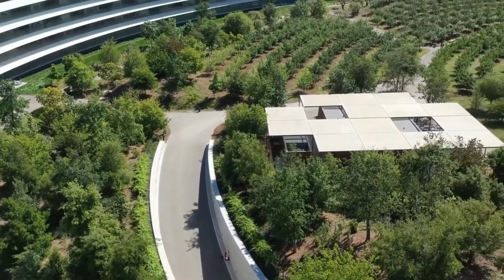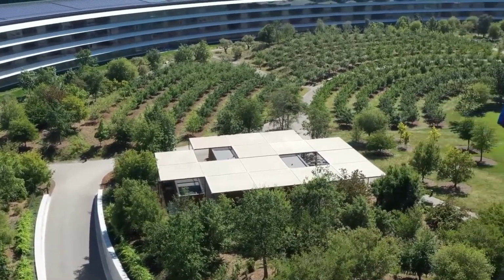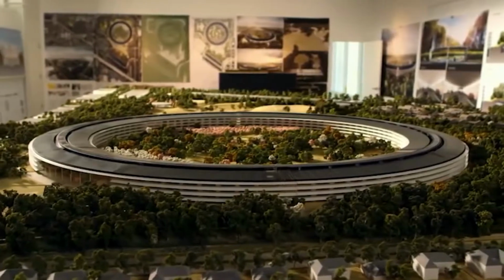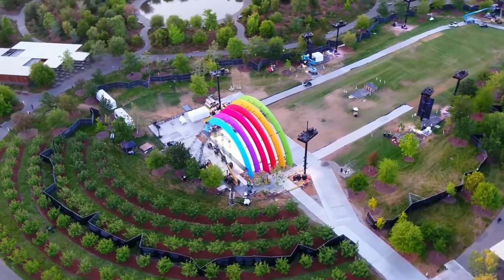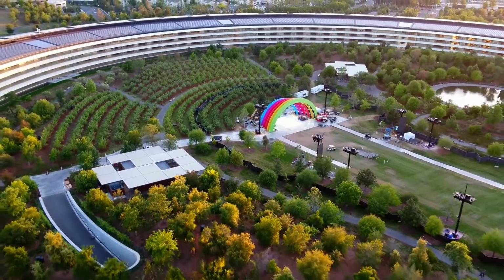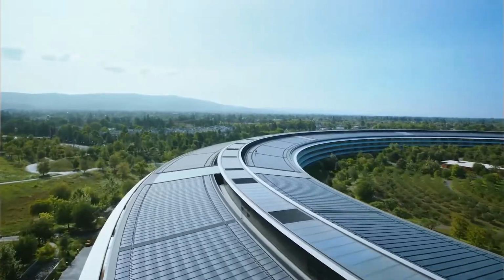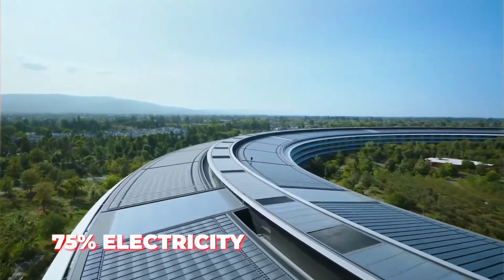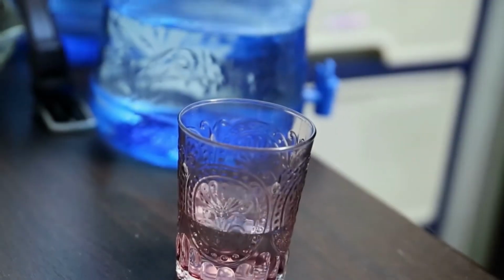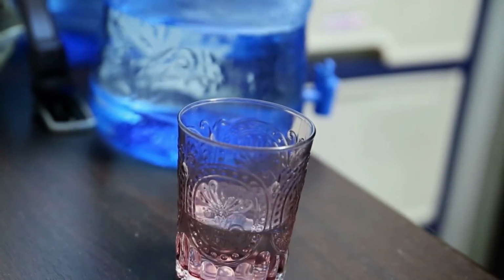Apple Park has an 80% green area with drought-resistant plants and native flora. According to Steve Jobs' request, the site is more like a wildlife sanctuary than an office park. The site is dotted with large orchards that provide food for the cafeterias. Solar panels cover the roof, providing around 75% of the campus's electricity demands. The structure is also built to withstand tremors and earthquakes.